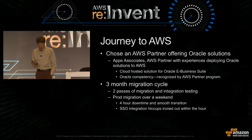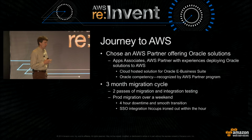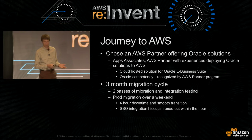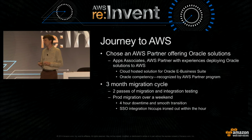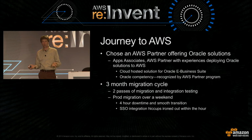Our project itself spanned about 3 months. We had a dev implementation or a dev migration that went very smoothly, very quickly. We had that instance up and running. It gave us plenty of time to get our feet wet with it, see how it behaved. We were experimenting with a lot of things there, both the connectivity to the AWS cloud and the performance of the footprint we had deployed it against.